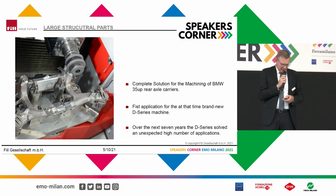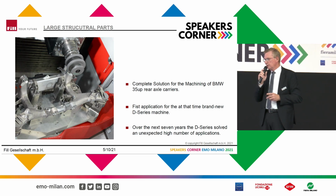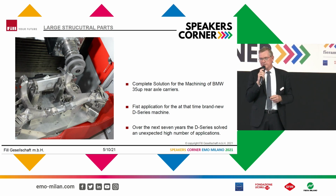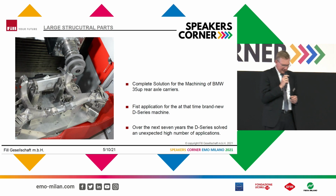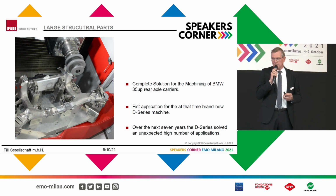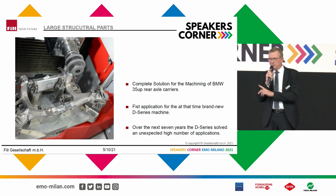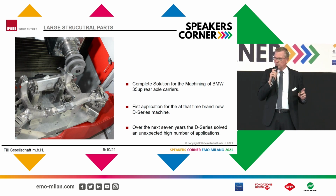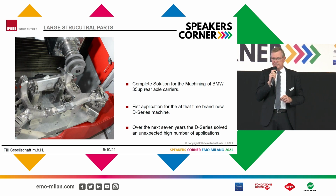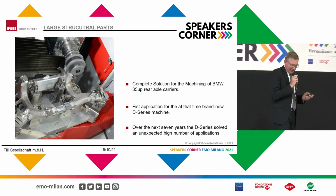In 2010, we delivered a complete solution for the machining of the BMW rear axle carriers 35 up. And this was the first application for the brand new D-series machine that was basically never intended for such products. So you can see from my words, we didn't expect such a strong move towards structural parts, but it just happened. And we followed that. And today, we are happy with that.